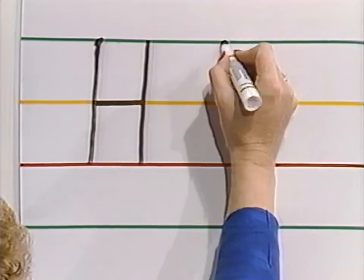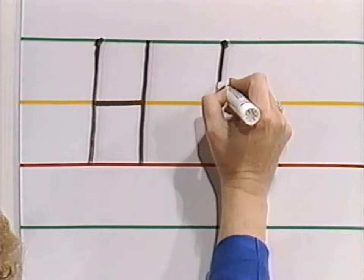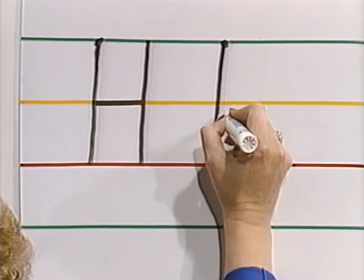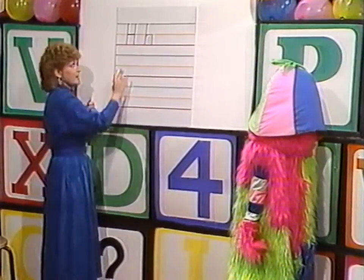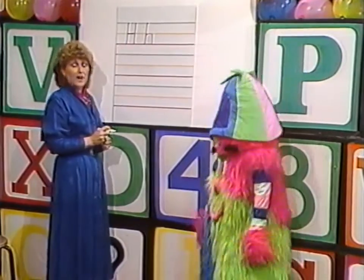Now, look at the small letter H. You start on the black dot. Go down to the red line. But do you pick up your marker? No. On most small letters, you do not pick up your marker. You go back up. Just before you get to the yellow line, you make a hump and come down to the red line. Capital H, small H. What sound does H make?